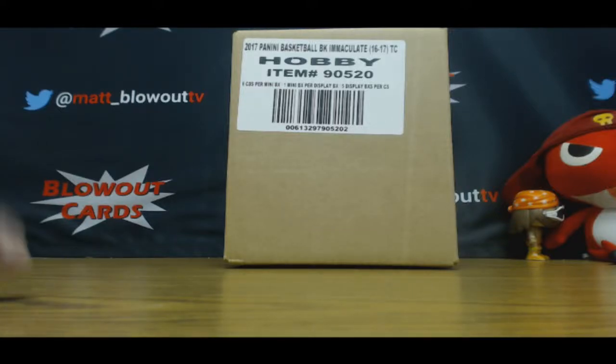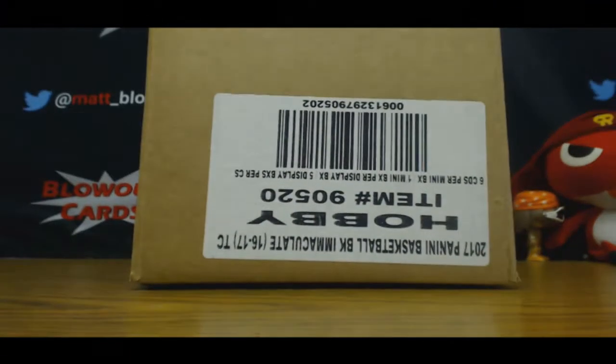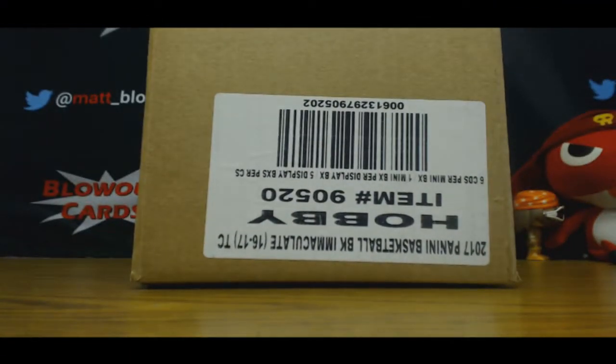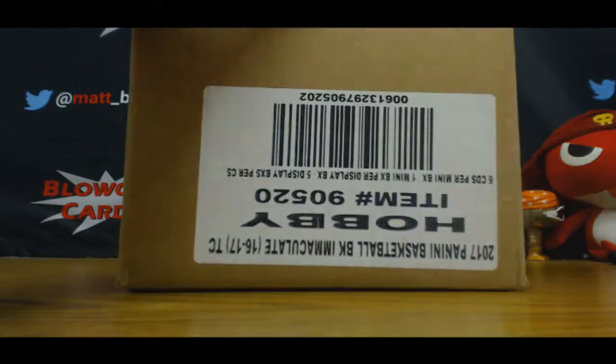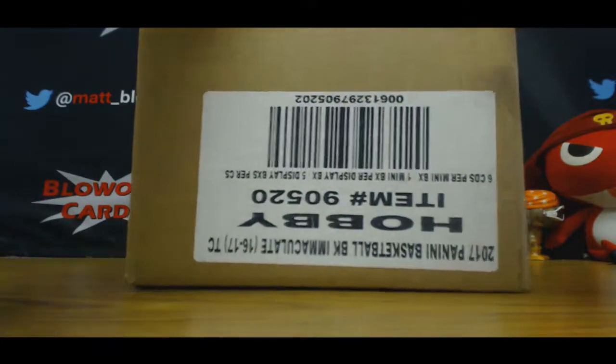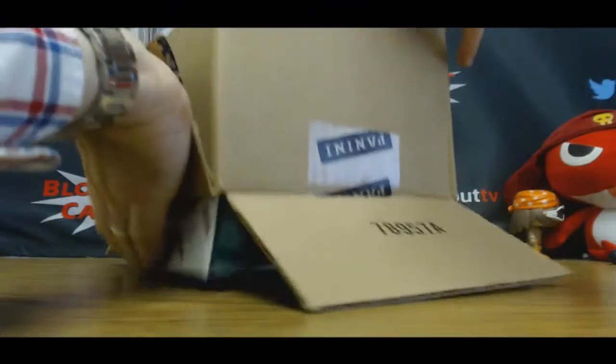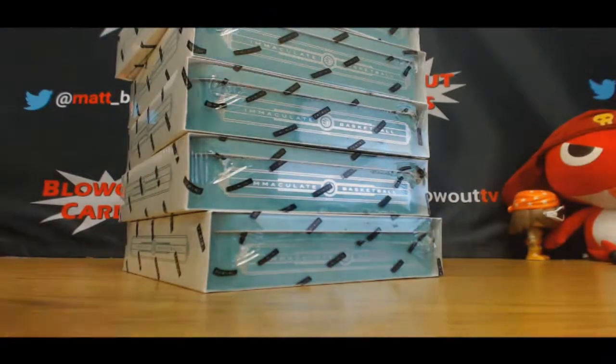All right, gentlemen, we've got Immaculate with the $5,300 live Logo Man bounty, no redemption. On for Blowout to be credit, half to the person who gets a Logo Man, the other half spread out to the other people in the break. Hopefully it hits. It's at $5,300. It's been climbing steadily.